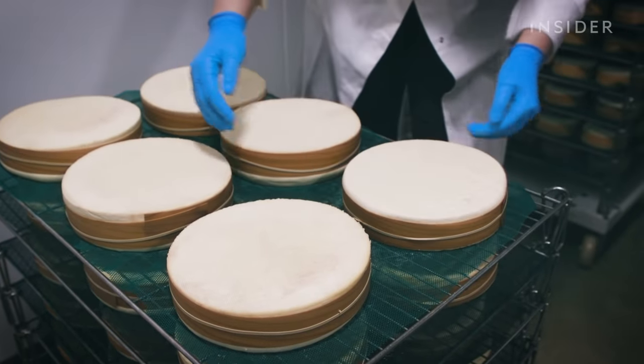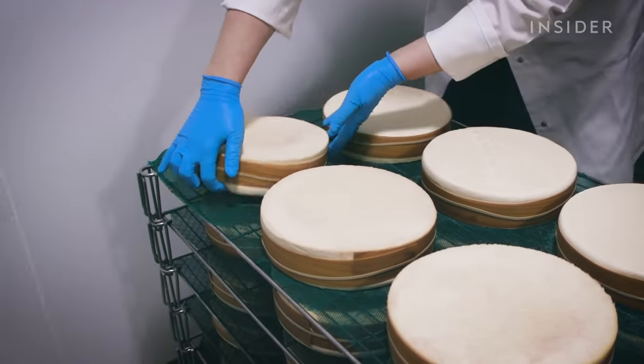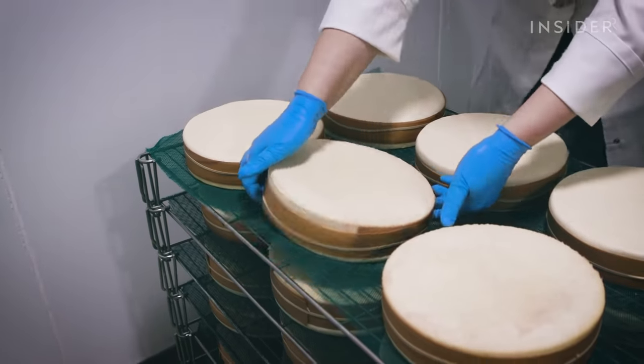Like other semi-soft cheeses, and this we know for sure, Stinking Bishop wheels age for 2 to 3 weeks and they are turned regularly to ensure both sides mature equally.